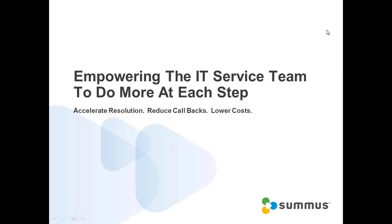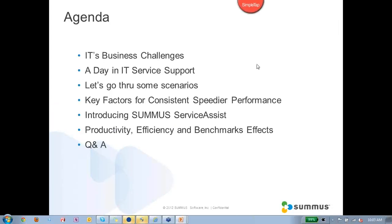So the agenda today is to talk a little bit about the business challenges of IT support, what a day in service support looks like, I'm sure as all of you know. Then we'll go through some scenarios around the steps facing the agents day to day, and boil that down to the key factors of consistent performance and speedy performance, and how we at Summit Software provide a feature called Service Assist that can help support that.